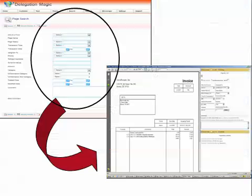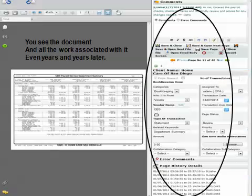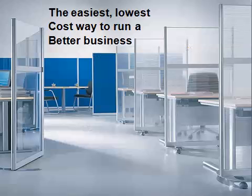Then the next day, if you want to look at any particular piece of paper, using those same drop-down boxes that we use to name it, you'll be able to pull the document up instantly. Along with the document is a dialog box that shows everything that's ever happened with this piece of paper. Every note, every problem, everyone that looked at it and how long they looked at it and what work they did with it are all captured in the dialog box, so you have a running record of how your business operates. This is the easiest, lowest cost way to run a better business imaginable with before the fact document management.